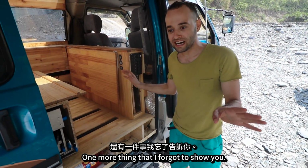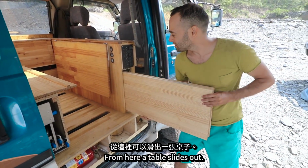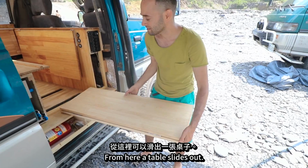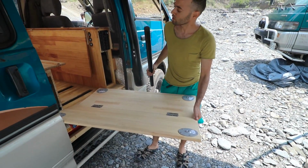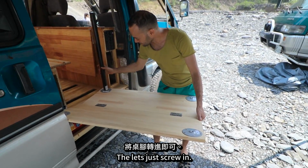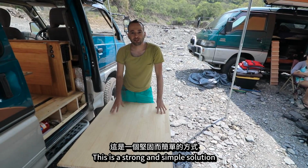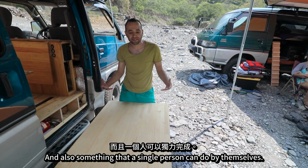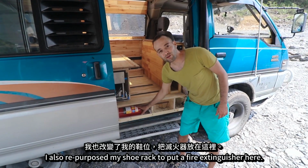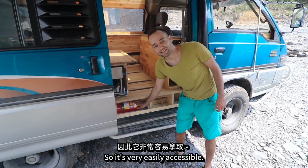One more thing that I forgot to show you. From here, a table slides out. Here, we have these legs that just screw in. This is a strong and simple solution, and also something that a single person can do by themselves. I also repurposed my shoe rack to put a fire extinguisher here, so it's very easily accessible.